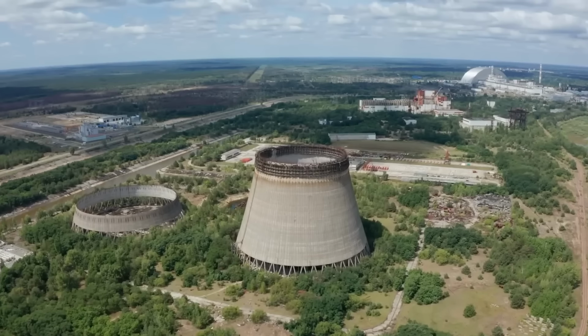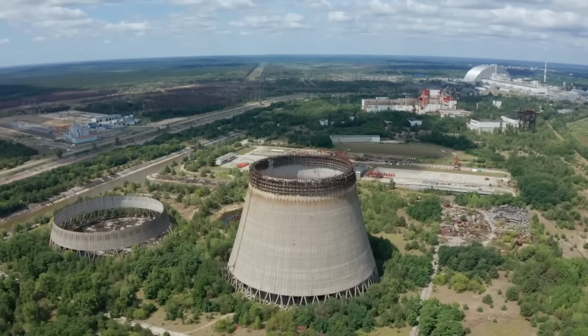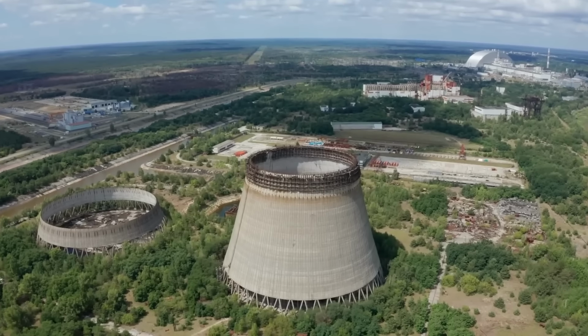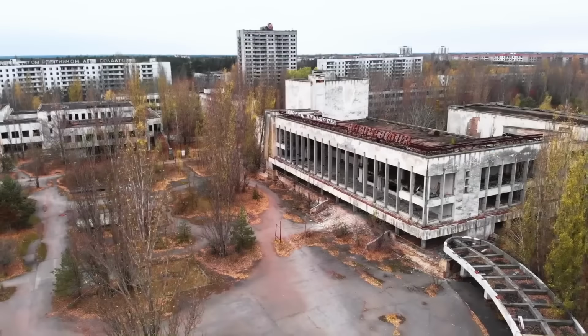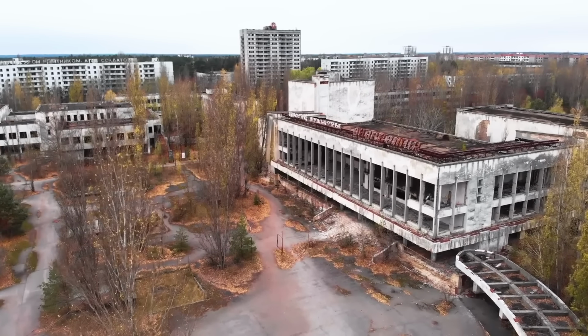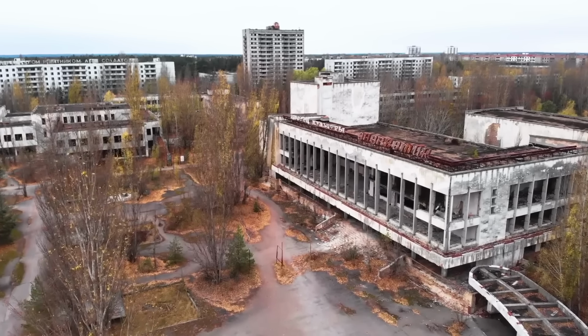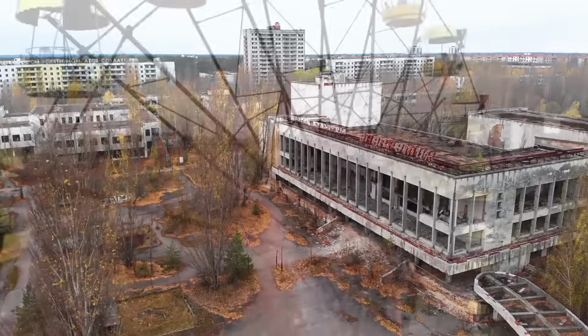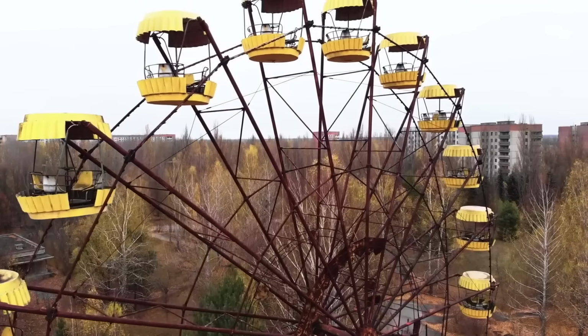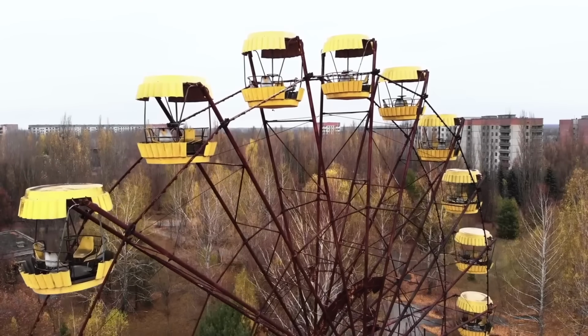Despite the immense challenges posed by radiation and the absence of human presence, various species have found ways to survive, adapt, and even flourish. The exclusion zone has turned into a living laboratory, providing researchers with unique insights into ecological dynamics and the potential for recovery in even the harshest environments. As we continue to grapple with the impacts of human activity on the natural world, the lessons learned from Chernobyl serve as a reminder of both the fragility and resilience of the ecosystems we share this planet with.